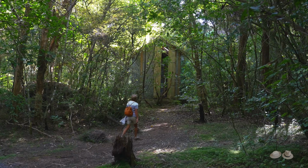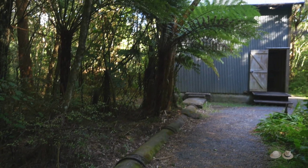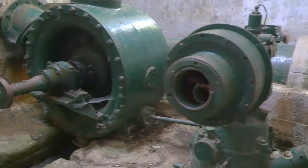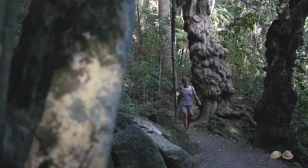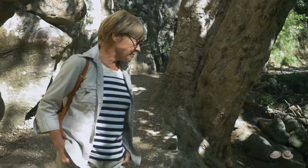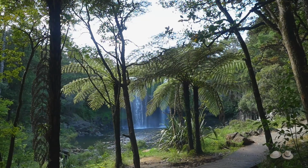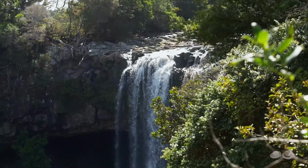Here we can find remains of one of the first New Zealand hydropower stations. Apparently, its construction was requested by wives of first British public servants. And this is how New Zealand hydro generation was born. Today, almost 90% of electric power in New Zealand comes from hydro schemes. After a few kilometers, we reach the Rainbow Falls, the source of water for the power station further down.